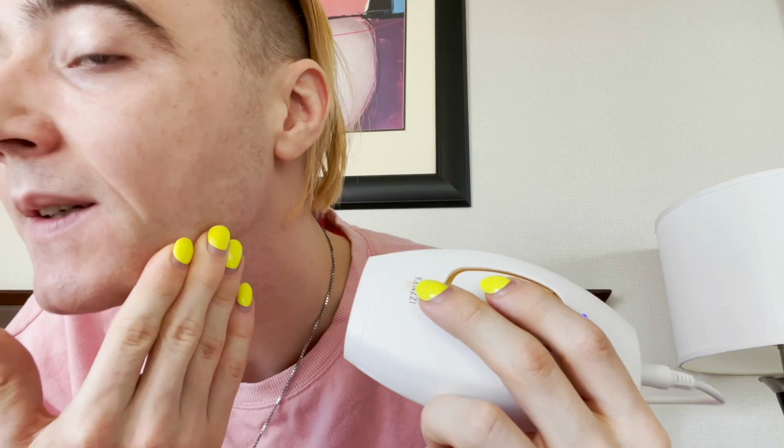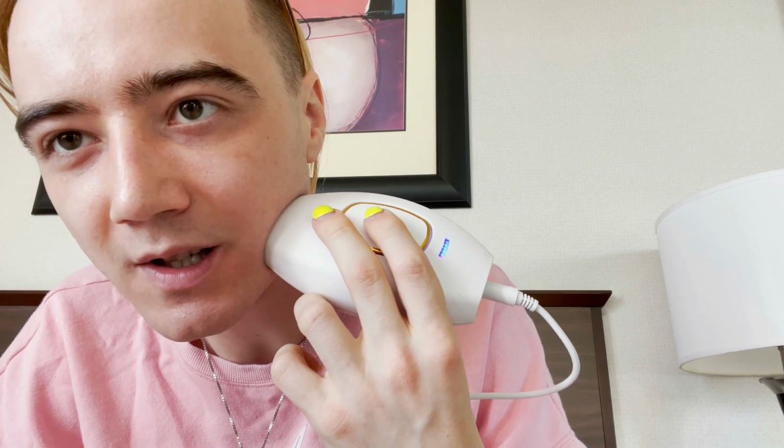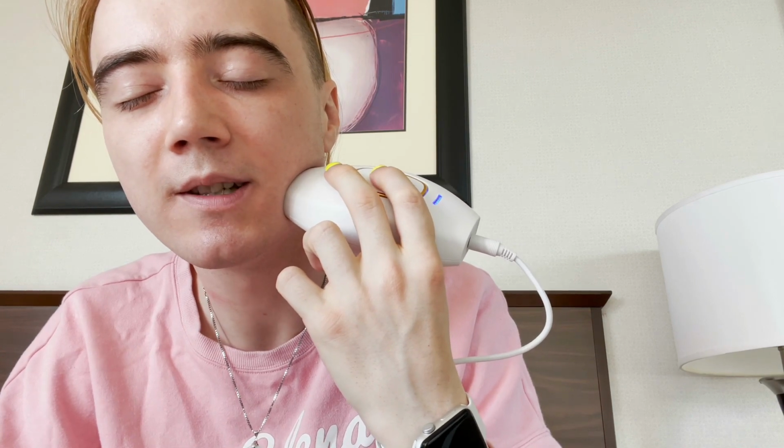You can see that I'm starting to grow a lot here. So what you want to do is basically place it down in the area you want it to work. You'll have to wait for that light to flash. You can see it's flashing and it's ready to use now. If it's on the face, like near the eyes, I always close my eyes to make sure all my safety precautions are there. So I just close my eyes. Press the button and you have it. A little more up.